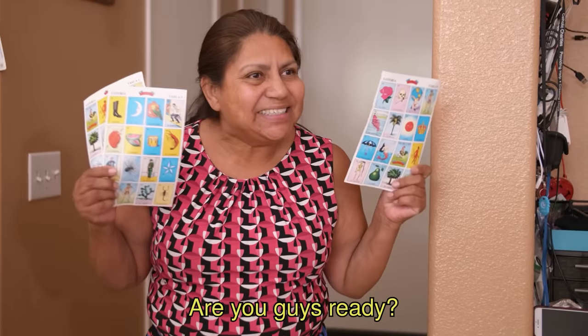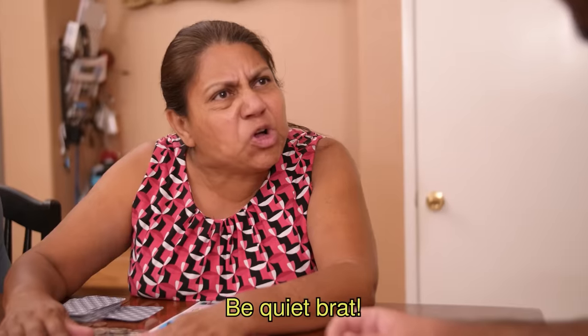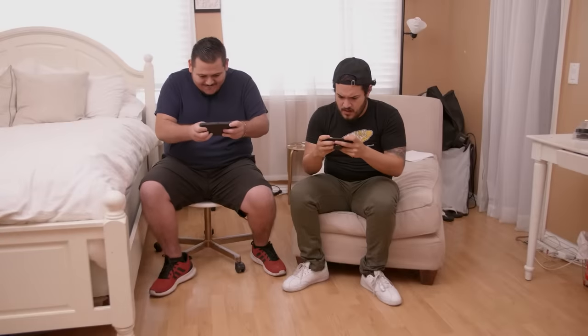Ramon, ¿ya están listos? Ah, todos nos falta un lugar. A ver quién gana. ¡Jesucristo! ¡Lotería! ¡Yo gané! Mom, you can't just make up cards. That's cheating. ¡Cállate, mocoso! Don't call your mom a cheater. Uno, dos, todo. Woo! That's three wins in a row.